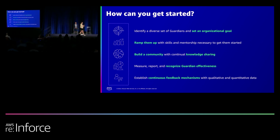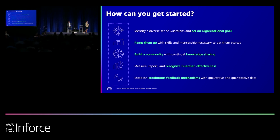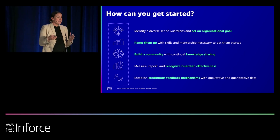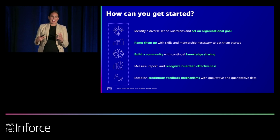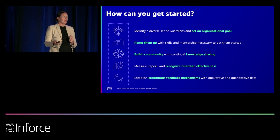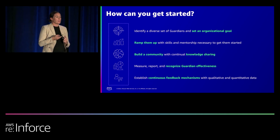And lastly, you want to establish continuous feedback mechanisms. This is also something that we didn't do earlier on that I wish we would have done earlier. Guardians oftentimes wouldn't know how they're doing. They wouldn't know, was their threat model complete in scope? Were they actually verifying these findings or recalibrating these findings in a way that made the most sense based on their business and technology? They wanted feedback directly from the security engineers that were performing those security reviews. So build a continuous feedback mechanism for that feedback to be shared with the Guardians and with the service teams to drive improvements.